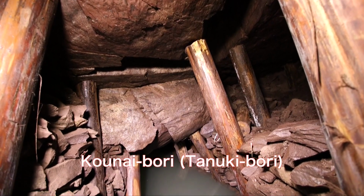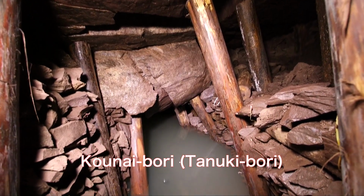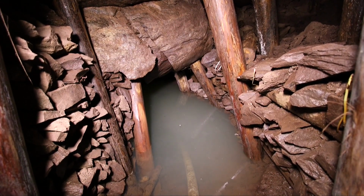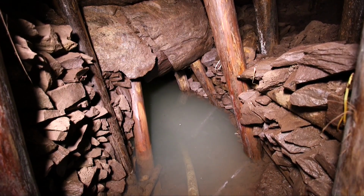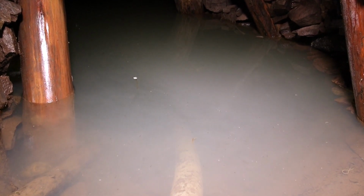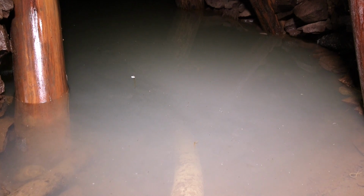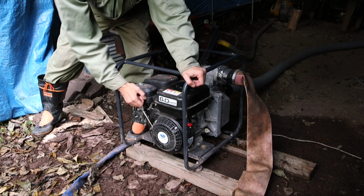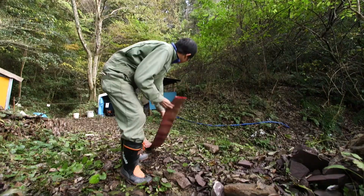Quarrying occurs by konai bori, which is also called tanuki bori. The advantages of konai bori include, when not being quarried, rain and underground water fills up the tunnel and prevents weathering by drying up. The water is pumped out before quarrying.